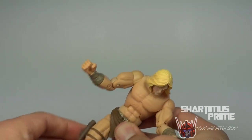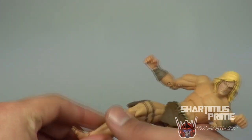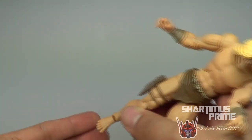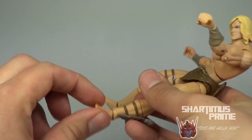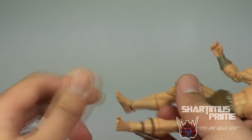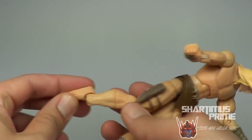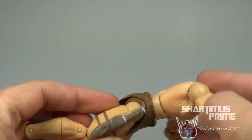He has ball jointed hips right here. He has an upper thigh swivel. He has double jointed knees, calf rotation, and he does have an ankle pivot on one foot, which is nice. Damn, his feet look so small. But he does have an ankle pivot over here, just not over here. So it's kind of weird, but at least it's on one foot. I can't see how they made it on one foot and not the other. And both of his feet move up and down. And you can see how his knife goes nicely right in there in the sheath.